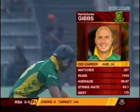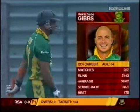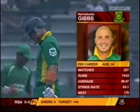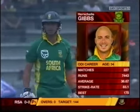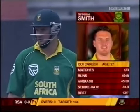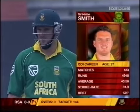Herschel Gibbs, 36.67, and the average, the strike rate is phenomenal. He's played some very telling innings for his country. Just lost his place in the test side for the India tour. So he'll be wanting to pounce on any opportunity that comes his way. Graeme Smith is in exceedingly good form.